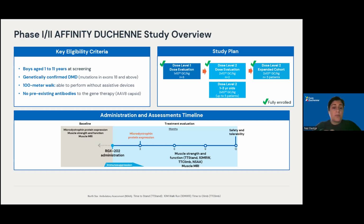Then during this pre-dosing stage, after we get all this baseline testing, we initiate an immune suppression regimen. Our immune suppression regimen has 3 different drugs that we administer to really protect our kids in the study from a potential immune response to the vector that's administered. Because what you get with gene therapy is a viral load, a really high amount of virus that will mount a huge immune response.